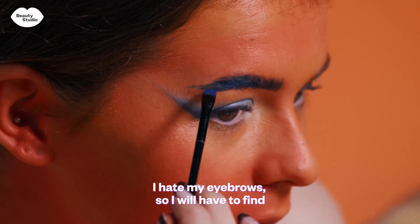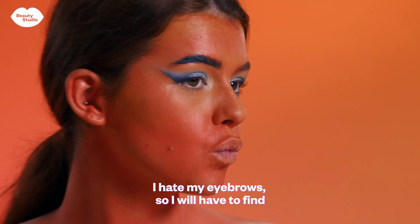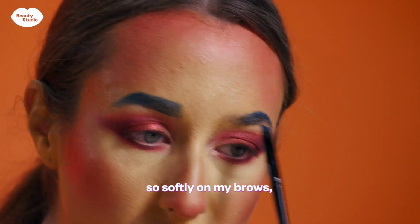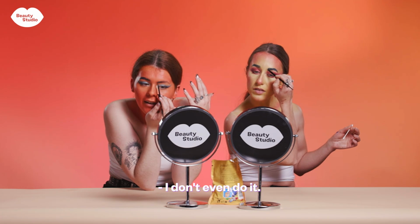Yay! I hate my eyebrows, so I will have to find a trick to make it interesting. Okay. This is so weird for me because I'm used to going so softly on my brows, and I feel like it's so harsh right now. I don't even do it.